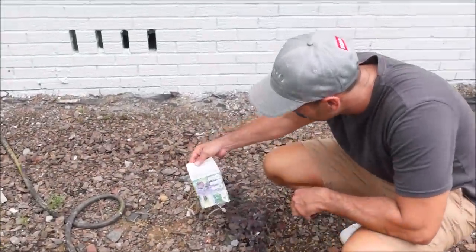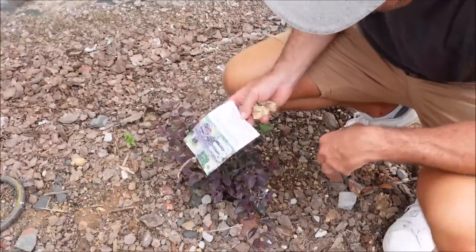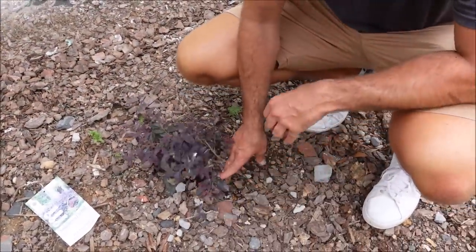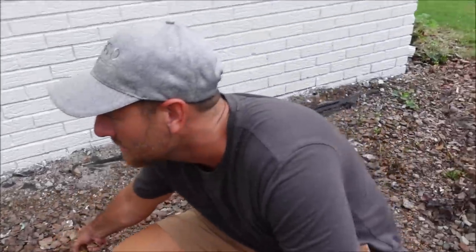What about leaving the tags on your flowers? Is that good? You got a nice little loropetalum there. That's fine with me. They were looking fine, and then they got stomped on by the painters and everything. Yeah, I'm kind of working on it.